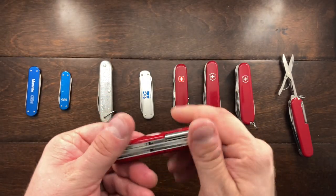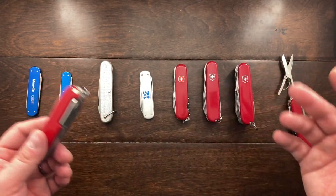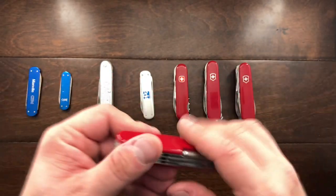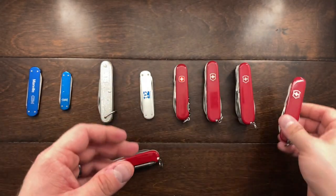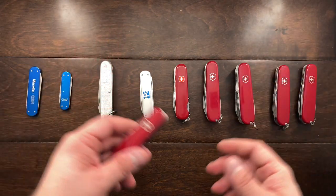It's got a few other things I might need to use for tightening up a bolt or whatever that might be on that hike. And then this one here is great for the office because I've found the Phillips is very useful. I used to really like the corkscrew, but I'm starting to like the Phillips head a little more now. So that is a few of the new knives that I have picked up.